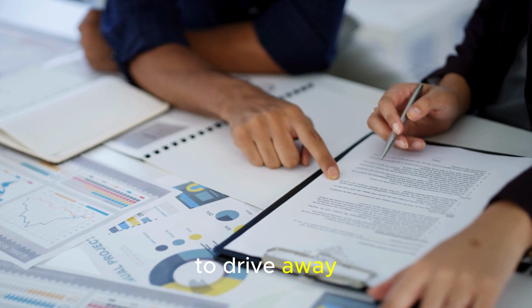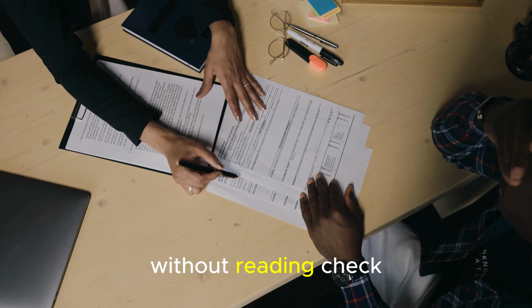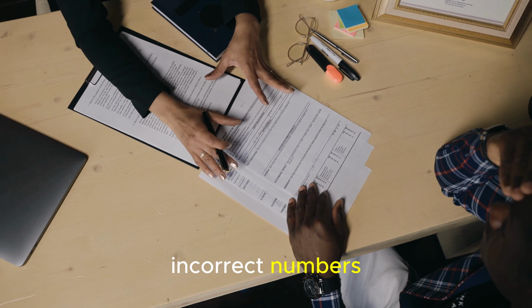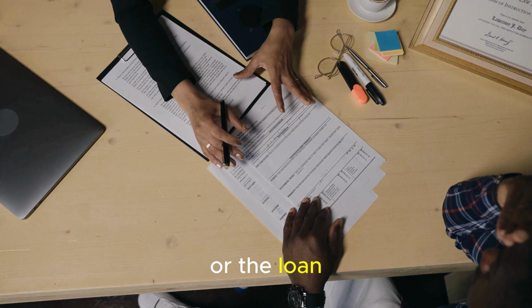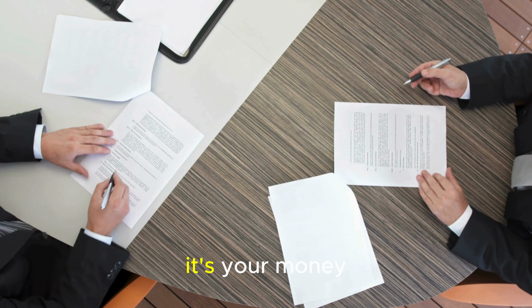You just want to drive away in your new car. But this is the moment when many people sign without reading. Check for hidden fees, prepayment penalties, and incorrect numbers. I've seen contracts where the interest rate was higher than agreed, or the loan term was 84 months instead of 60. Take your time. It's your money.